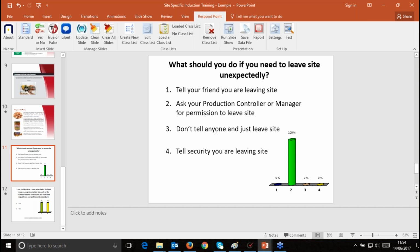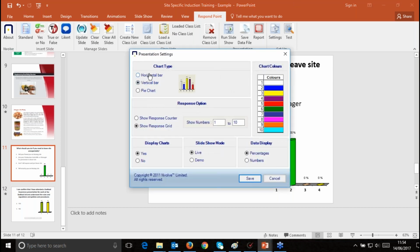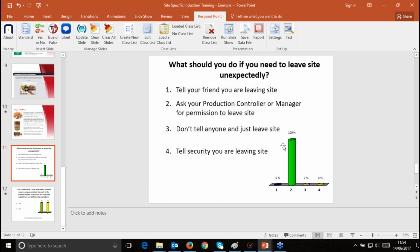So again, the Respond Point technology, if you can use PowerPoint, it's just an additional add-in tool. You have all your different settings options, whether you want to have the pie chart or vertical bar. You might have 20 people in the group, and you can change that grid at the bottom, and you have your color codes again. So you have all those different setting options as well.